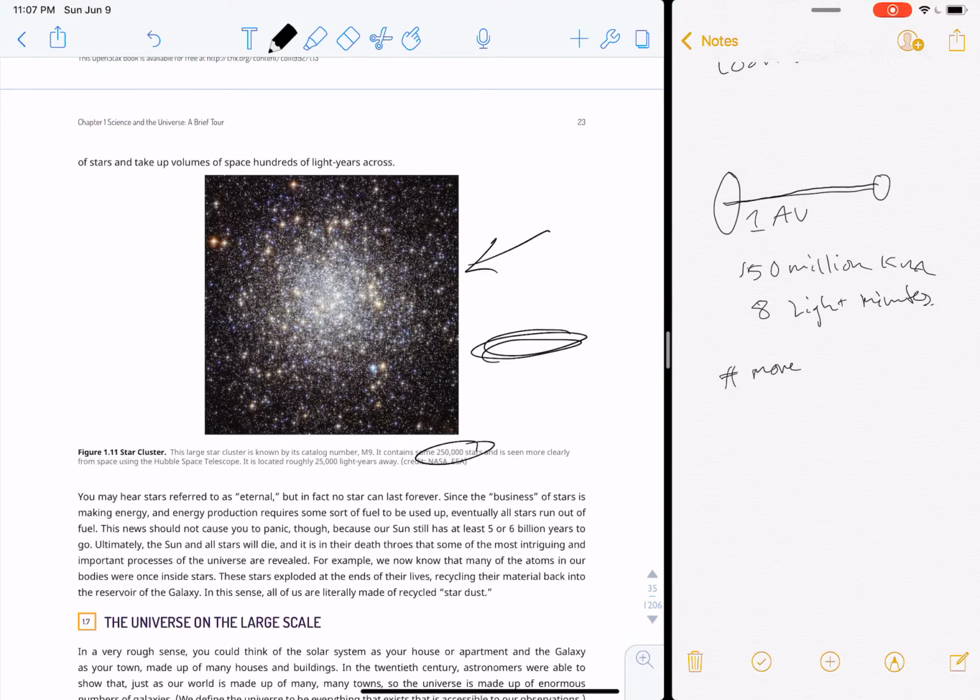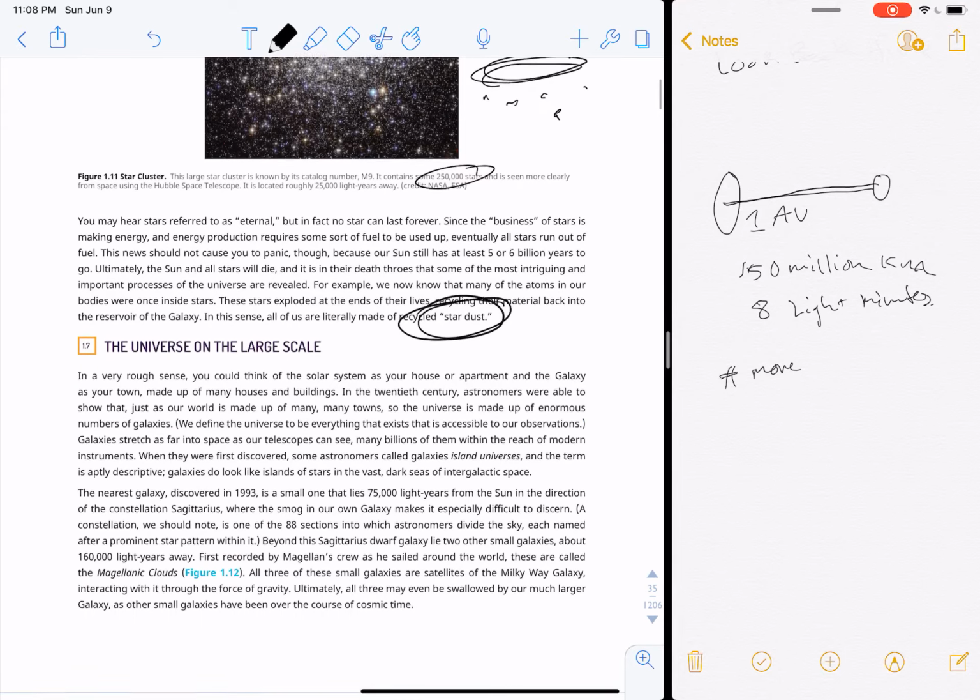These globular clusters orbit around the Milky Way. So they orbit up and down and all around. They're some of the oldest things in the universe, actually, these globular clusters. We'll talk more about them later. Okay, so this is really cool. We're made of stardust. We're going to talk a lot about what that means.